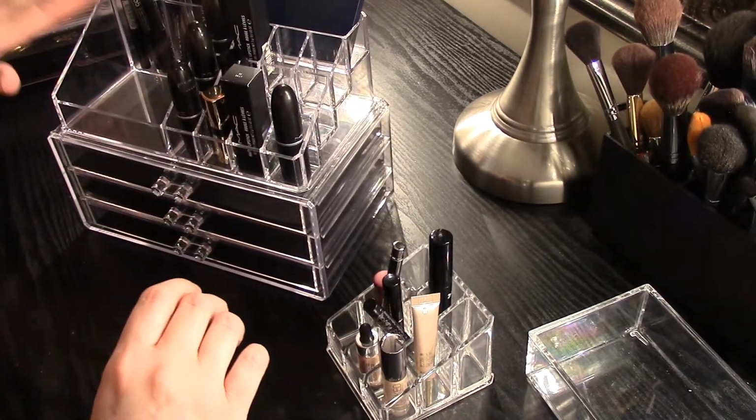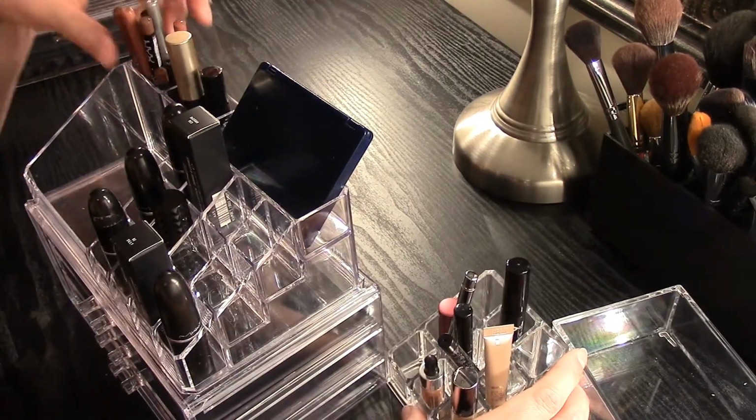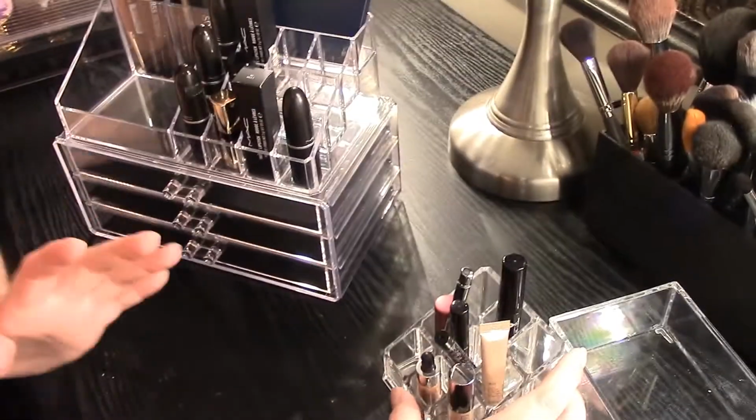Anyway, I like the tall things at the back. I think that fits nicely. I hope you can see what I'm doing here. So I put most of my lip liners here and my larger tall tubes here. I hope that works out okay.